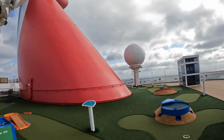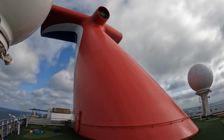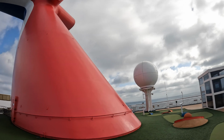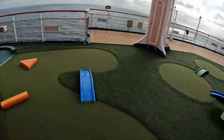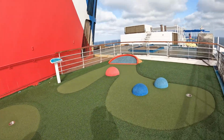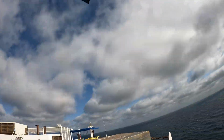Last deck we got is the Sky Deck. This is deck 14. We got the amazing Carnival Whale Tail Funnel, as well as the miniature golf. As you notice, we did come up the stairs, but right there is an elevator. So if you are in a wheelchair or got crutches and you can't get up the stairs, that's going to be how you get up to deck 14.